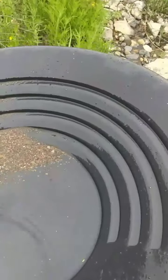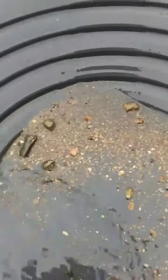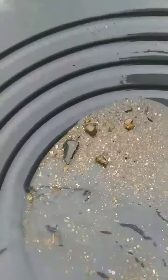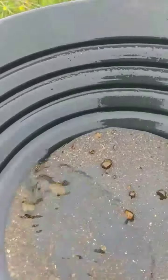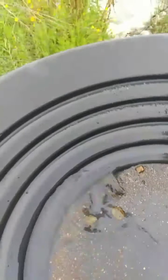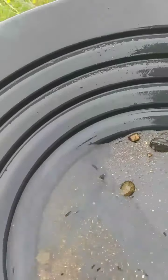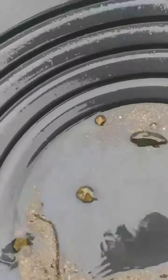Okay, well, we've got pan number 3 here, and let's see if this is any better than pan number 2. I'm looking for something chunky. I'll tell you, it didn't feel better. Felt actually as I was going this way like the dirt was petering out, but looks like there's some gold in it.